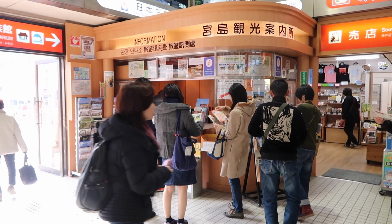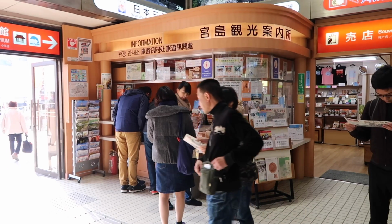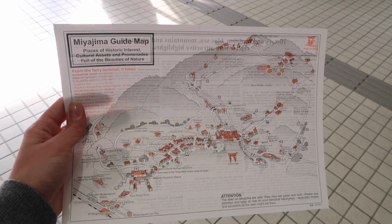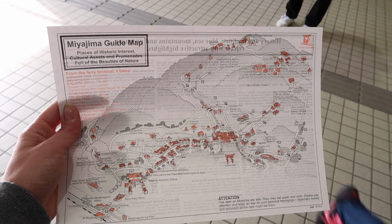So just inside the ferry terminal there's a very, very small tourist information stand, and right at the front there you can see some people picking up some leaflets. There is a Miyajima guide map in English and in other languages as well. So we picked this up. We'll use this to navigate around the island.